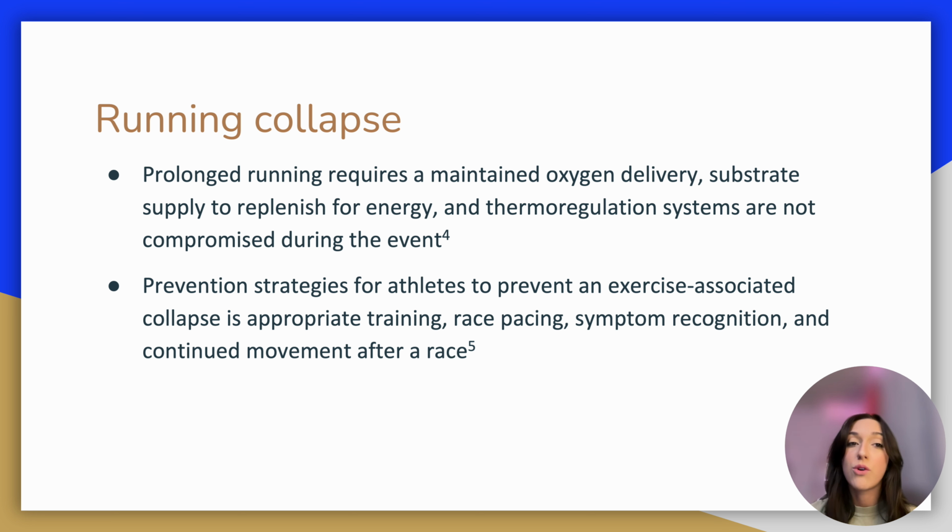Prevention strategies for runners to avoid a running collapse are to prevent an exercise-associated collapse with proper training, race pacing, symptom recognition, and continued movement after a race. More or less, it has a very high impact when they don't continue to move after a race. Although their energy storages are completely depleted, they should keep moving if they still have some energy, so they are able to keep moving forward.